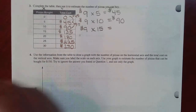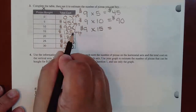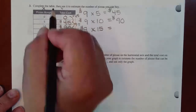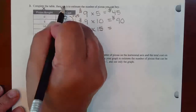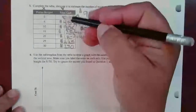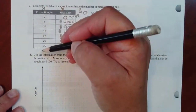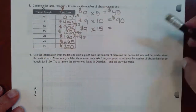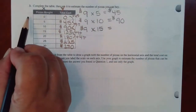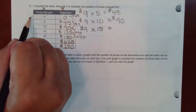Okay, so in the table, notice that every time you jump from one number to the next, 45 has been added. So you have a consistent increment of 45 all the way down the Y column. Remember I was discussing in chapter 2 that when you have a table with vertical columns, the second column will be the Y column and the first column will be the X column. When you have a table that goes horizontally, then the top are the X's and the bottom row is the Y's. So anyway, let's see if we also have a consistent jump as we pass from number to number.